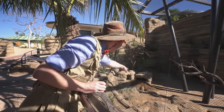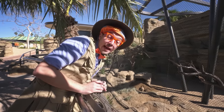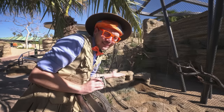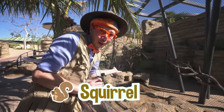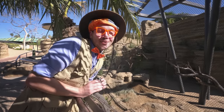Whoa, check it out! It's a prairie dog. Yeah, and he's digging away. Yeah, that's because prairie dogs, they like to burrow. And even though he might be digging like a dog, he's not a dog. No, this prairie dog is related to a squirrel. What? Yeah, prairie dogs are really amazing creatures.